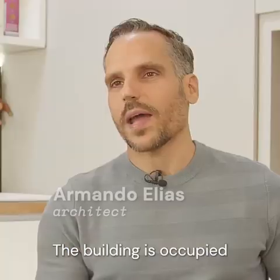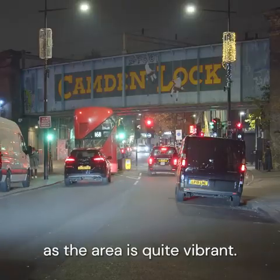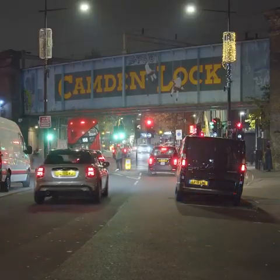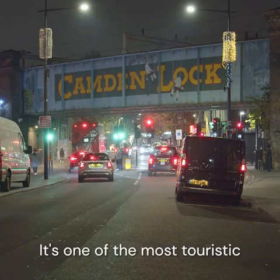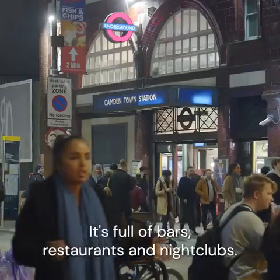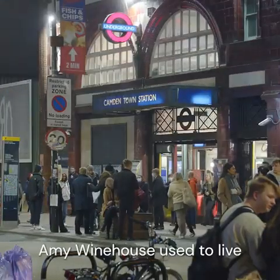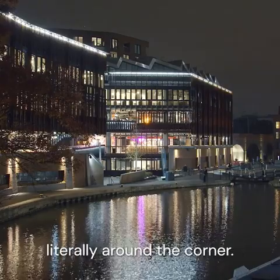The building is occupied mainly by young professionals, as the area is quite vibrant. It's one of the most touristic areas of London. It's full of bars, restaurants, nightclubs. Amy Winehouse used to live literally around the corner.